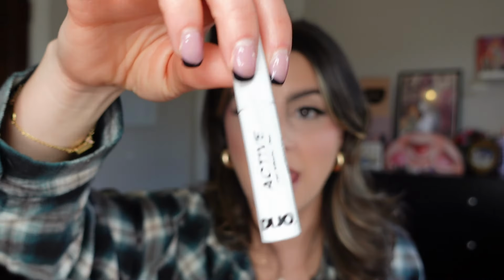So I don't know if it's me or what, but it's not bad, but I do prefer the black one over this one. I need to play around with it a little bit more because it's the literal same exact brand and the same everything. I just buy it in the black version because I always wear black liner. But yeah, I don't know. I need to figure that out because for some reason it's not sticking the way I would like it to.